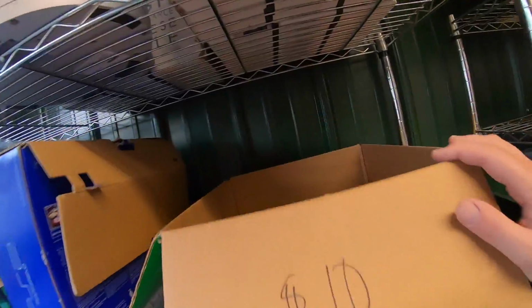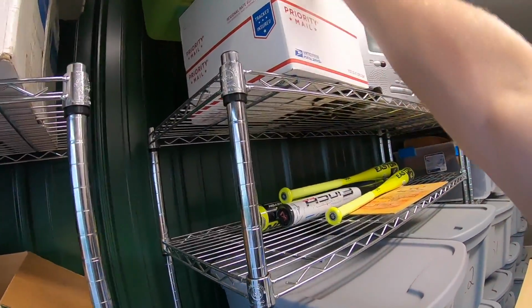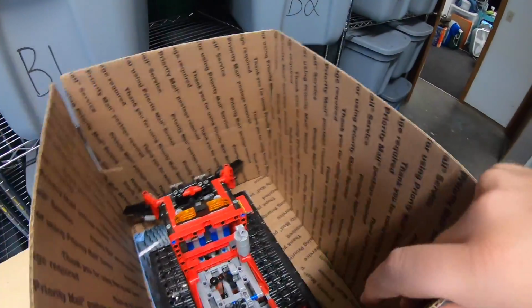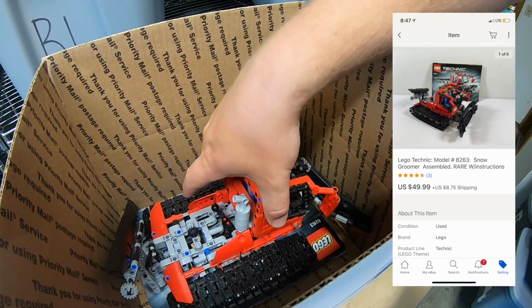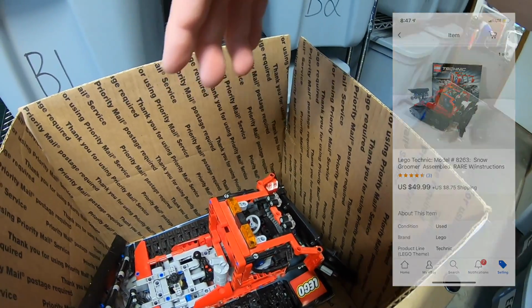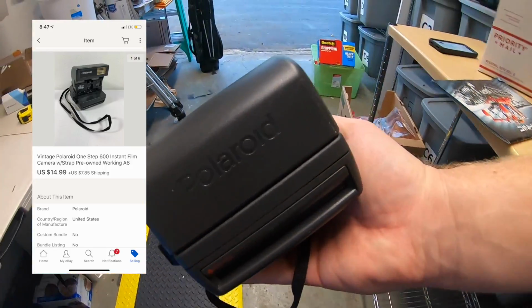Next thing going out is an assembled Lego snowmobile. I believe it is in this box. There it is. This is in that big lot of Lego I just recently bought, and this sold for $49.99 plus shipping. Sold another Polaroid camera. I think this is the last of the ones that I just bought. I got these recently for $3 a piece. This sold for $14.99 plus shipping.